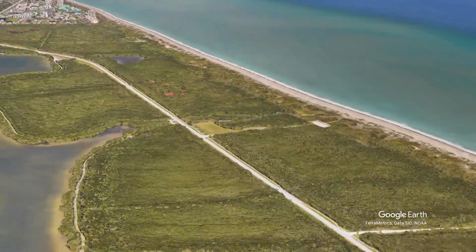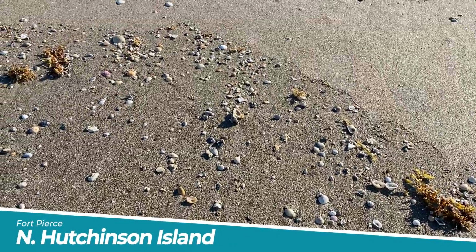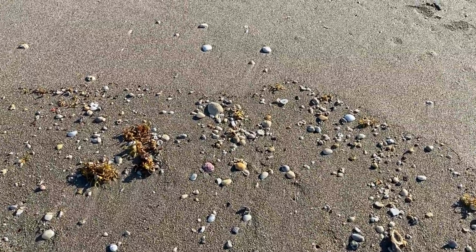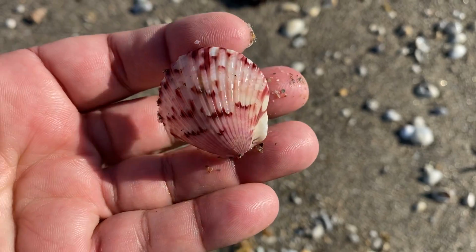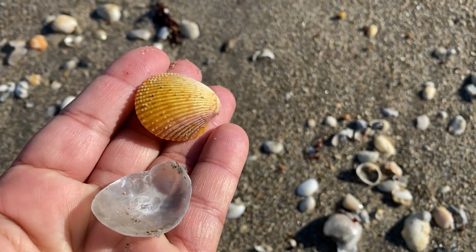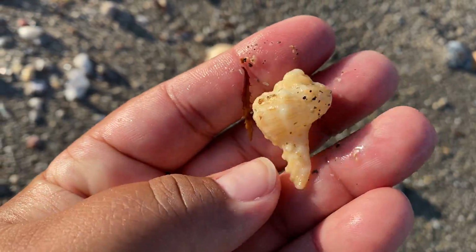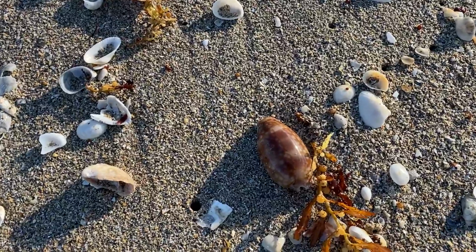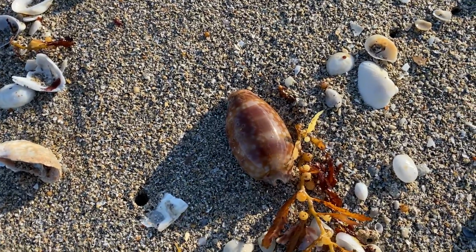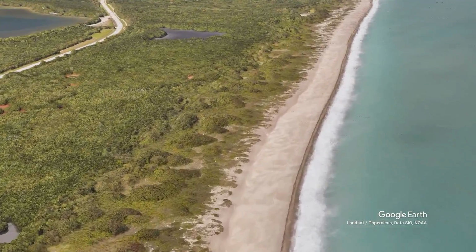There is a stretch of green on the north end of Hutchinson Island, south of the Fort Pierce Inlet, that I love to shell. It's peaceful and at times very plentiful for shells. On this late afternoon beach walk, I found some bubble shells, beautiful calico scallops, bright yellow prickly cockles, jingles, imperial Venus clam shells, and murex, and some broken cowrie pieces. But I did find a whole one too, which was pretty special. Please join me. Let's walk North Hutchinson Island.